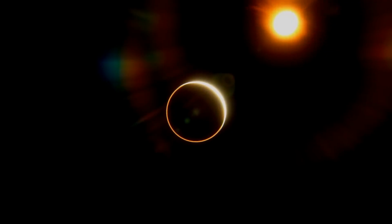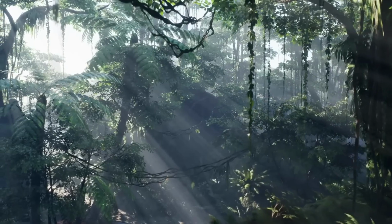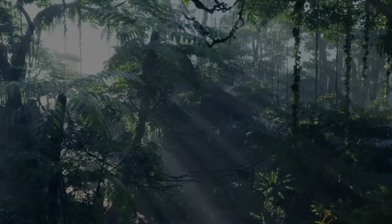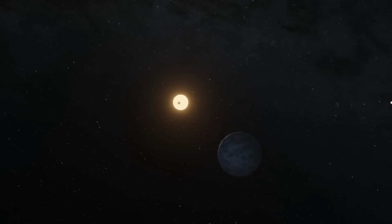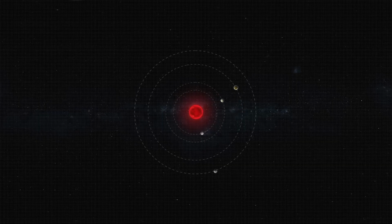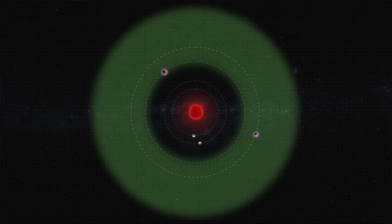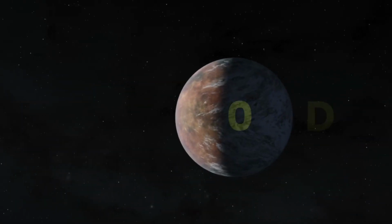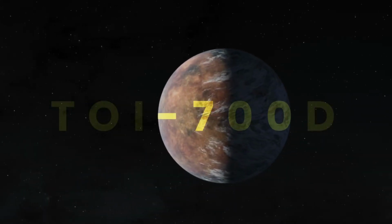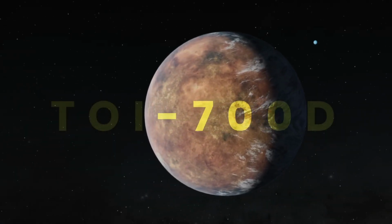But that's not all. There's a planetary system that offers some of the best candidates for extraterrestrial life, and the discovery of its most promising candidate has just been announced. The TOI 700 planetary system is known to have at least 4 planets, 2 of which are in the star's habitable zone. The most promising are TOI 700E and TOI 700D, both being rocky and having similar masses to Earth.